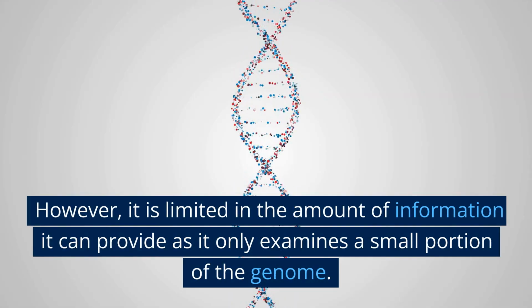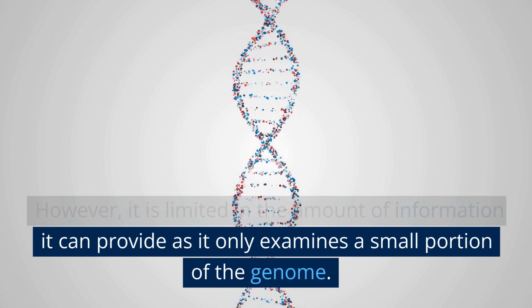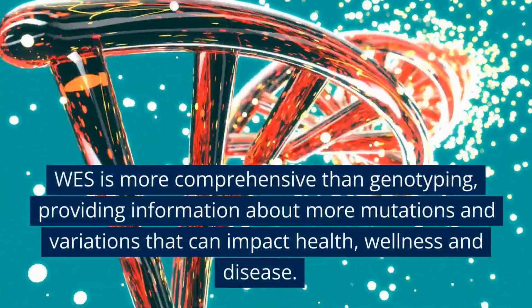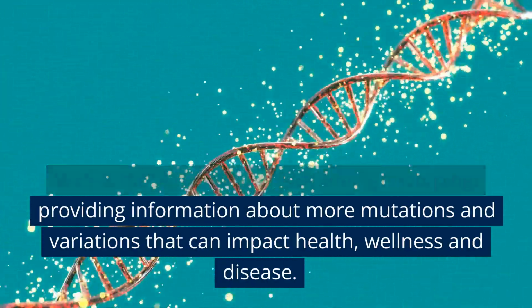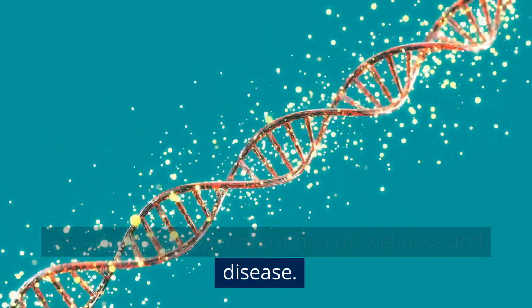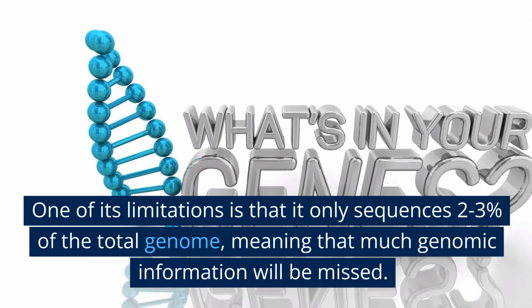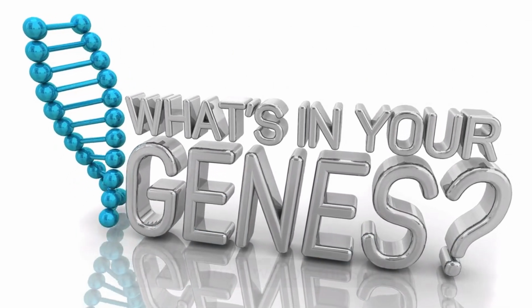So to summarize, the main advantage of genotyping is its affordability and speed compared to the other sequencing methods. However, it is limited in the amount of information it can provide as it only examines a small portion of the genome. WES is more comprehensive than genotyping, providing information about more mutations and variations that can impact health, wellness, and disease. One of its limitations is that it only sequences 2 to 3% of the total genome, meaning that much genomic information will be missed.